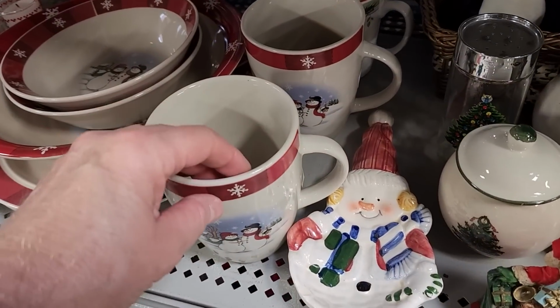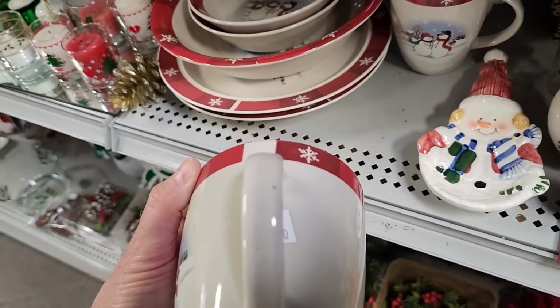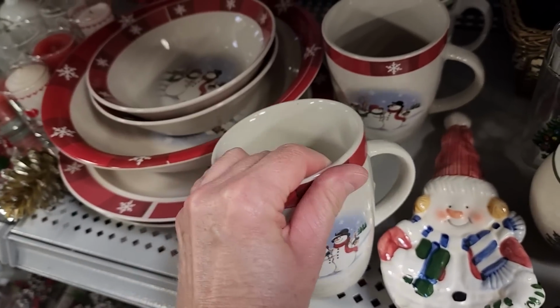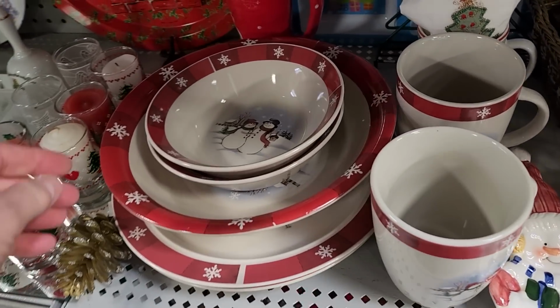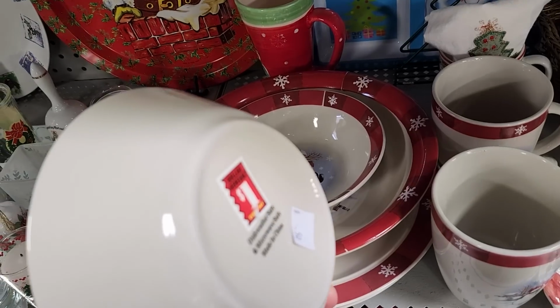And here, these were new. I think they had just set these out. These are 50 cents a mug. And they've got the bowls and the larger bowls and the plates to match. Oh, I love it with a little snowman on it. 50 cents.